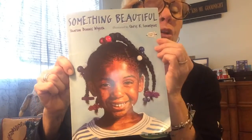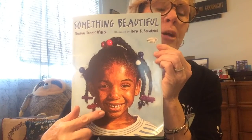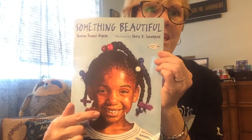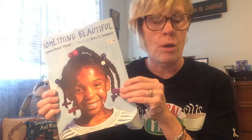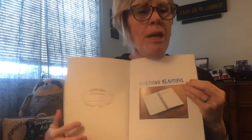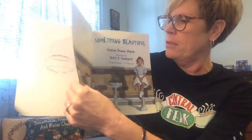Okay, and as you see, we're getting our brains ready by looking at the cover. You see a beautiful young lady there. We see from her expression, how is she feeling? That's right, she's feeling happy. I love that smile. But before we start reading the words in this story, I would like to take a little picture walk. And this is a great way to get our brains ready to see what that author wants to share with us. All right, so we're not going to look at every single page, but we're going to look at a few of them just to get a taste of the story.